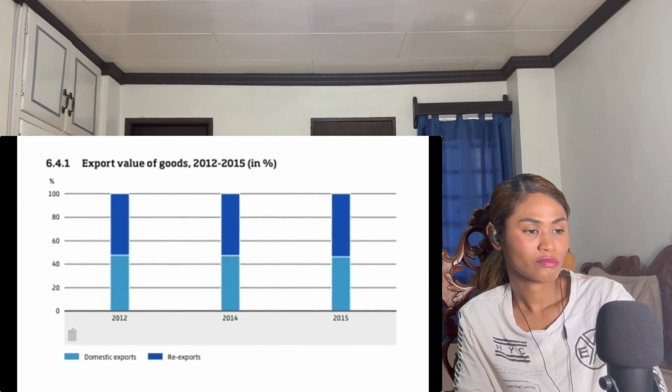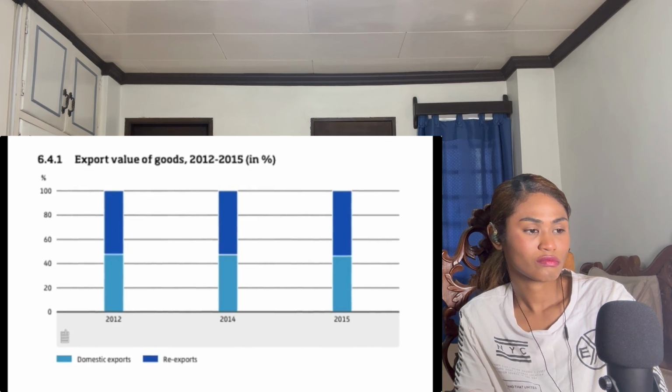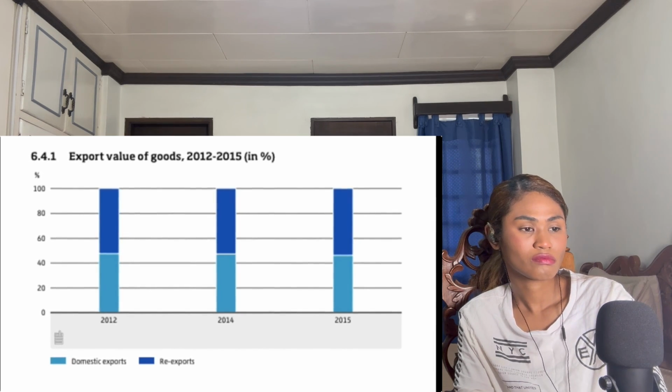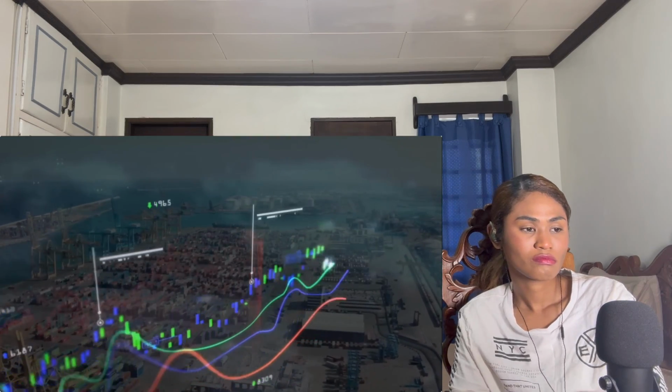The rest were re-exports, that is, products coming from other countries that only made transit in the port, but statistically are considered as exports from the Netherlands. In short, this Rotterdam effect boosts the numbers of food exports from this European country.